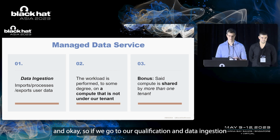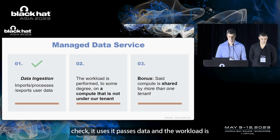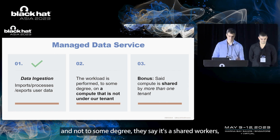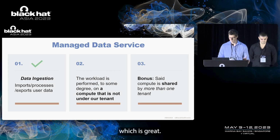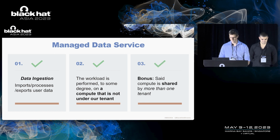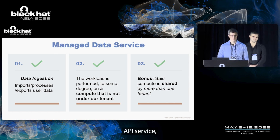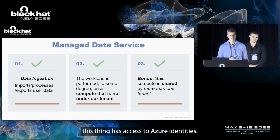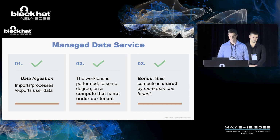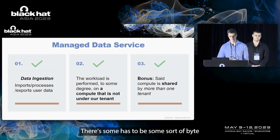Okay, so if we go to our qualifications, data ingestion, check, it parses data. The workload is shared to some degree. They say it's shared workers, which is great. And again, the compute is not ours, it's also shared. So the first thing we did when we looked at this Automation API service, we asked ourselves, wait, this thing has access to Azure identities. How do the Azure identities get from the service into the script? There has to be some sort of pipe that takes it from A to B.